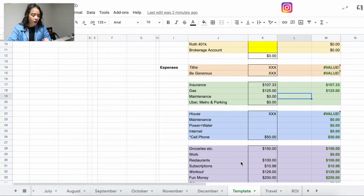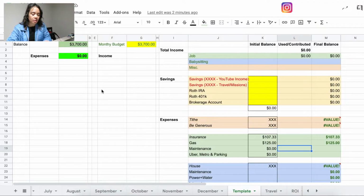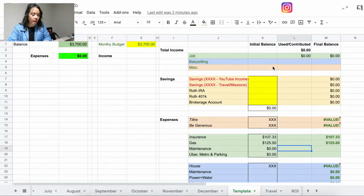I also track throughout the month my income. So I have income from my normal job, but I also have income from like side hustle things that I do. I will track all of that in these columns right here. And then as we go over to the right, I actually categorize my income. So I calculate the total income that I've made for that month by categories, by my job or by certain side hustle like babysitting or something else.